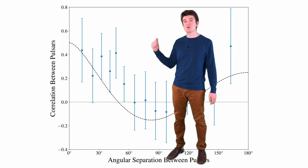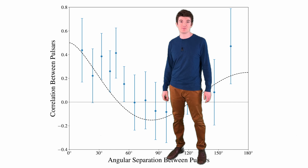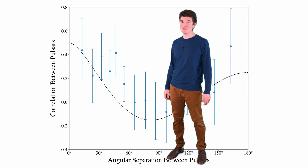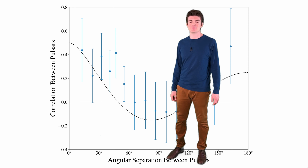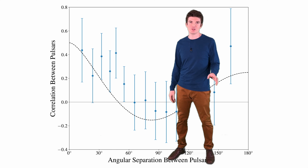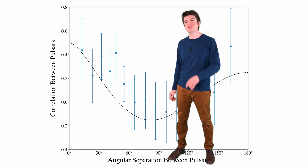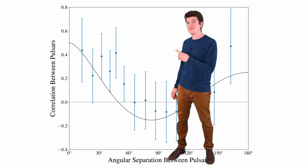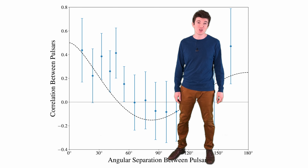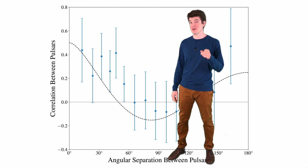These are 15 years of data from the North American Nanohertz Observatory for Gravitational Waves. Pretty cool, huh? Look, I get it if you don't see what this graph has to do with gravitational waves. It's far from obvious. But I promise you that by the end of this video, you'll see how this graph holds secrets of gravitational waves, merging galaxies, and the biggest black holes in the universe. All you have to do is remember one little dance.